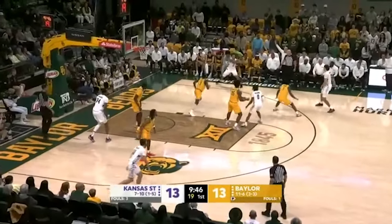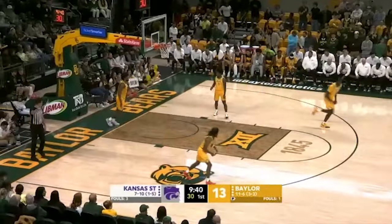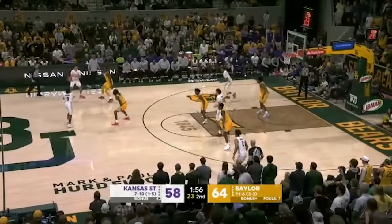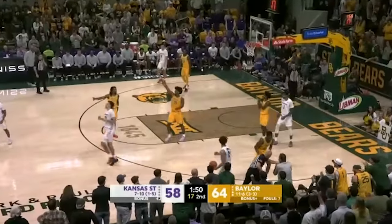Daniel. Cut off. Good pump fake by Jones. Gets all the way to the rim. The up and under. Kansas State retakes the lead. Man. 6-point lead for Baylor.